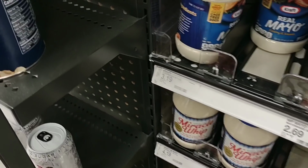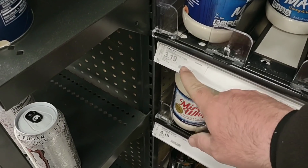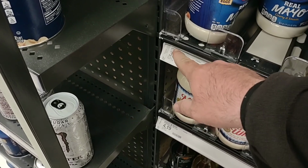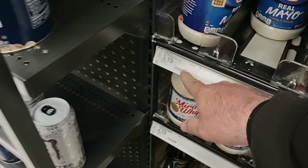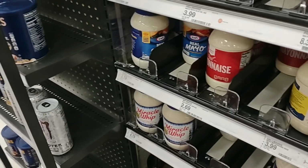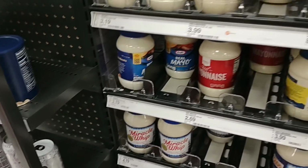The one thing that's frustrating is that I just don't understand why they can't come back here and change the prices. I've told a couple managers. I also wanted to point out they never changed this. A couple specific items I told them about was the Progresso, the Campbell's Chunky, and the Kraft. This is $3.79, not $3.19. I'm half tempted to buy a couple of these, but I'm not going to do that.